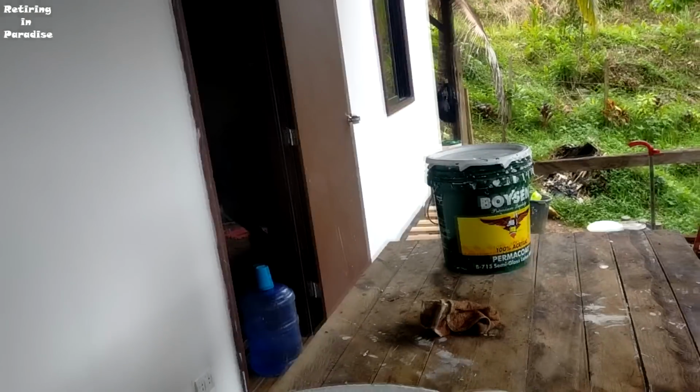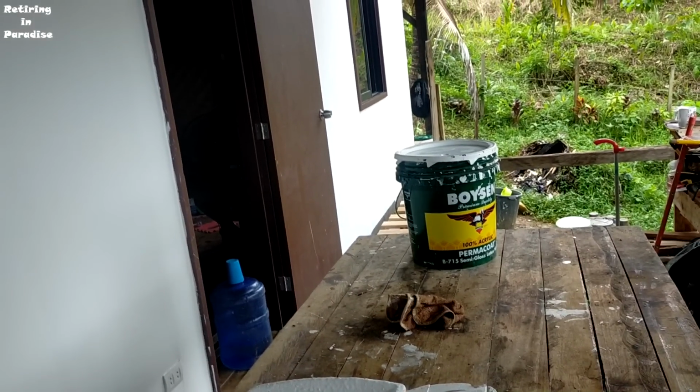Okay, that's it for today. I've done all this side here. But I gotta do also the other side of the window up there. I was told the semi-gloss was done, but it's not right. It hasn't been done. So it means I haven't got enough paint of semi-gloss for sure.